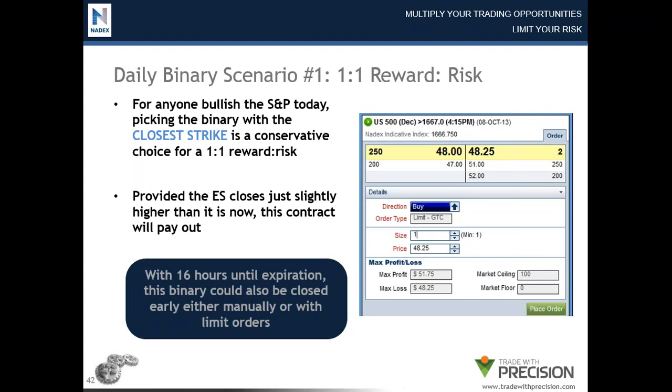So when we're looking at the daily binary, we're looking at a one-to-one. So we're looking at something that's really close to where the market sits right now. I don't need the market to move a lot in order for it to close above 1667. And that is also reflected in the price. It will get somewhere around the one-to-one. So this is a very, very conservative option. You don't need a lot of movement. The market can just go sideways from here and you can get your profit.